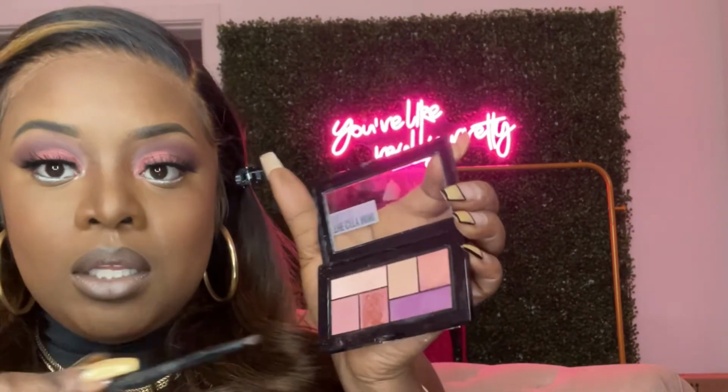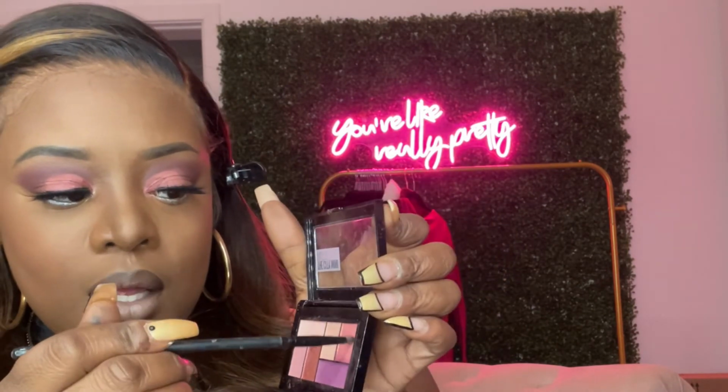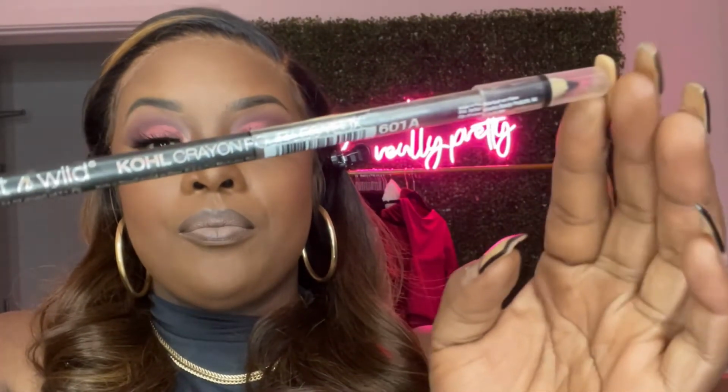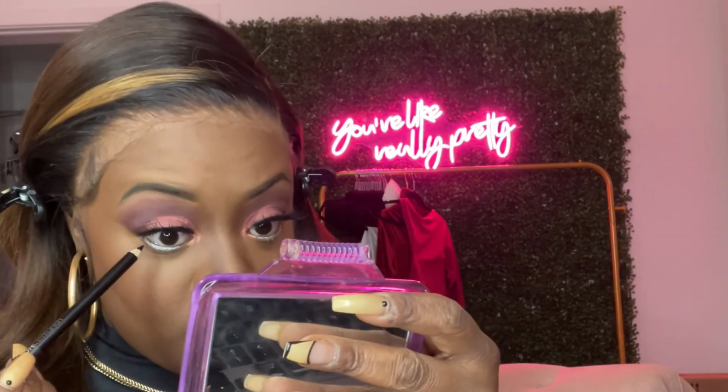So I just used the Covergirl pencil to do my waterline, do the little white line thing. Use the little bronze looking pink from the same palette earlier. So I put that kind of like in this little inner corner here. Hopefully you guys can tell. Then I have another black pencil eyeliner from Wet n Wild that I'm gonna use to come back through on the waterline.